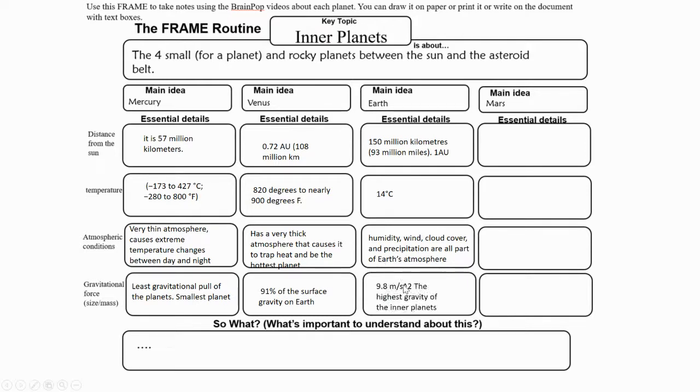And our gravitational force, or the pull from the Earth on us, the people and all the objects on Earth, is 9.8 meters per second squared. And it's the highest gravity of all of the inner planets because Earth is the largest inner planet. It has the most mass. And because gravity depends on mass, that means that Earth has the greatest gravitational force.